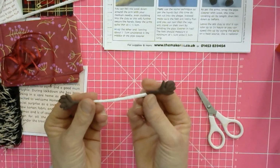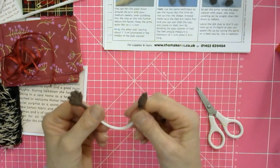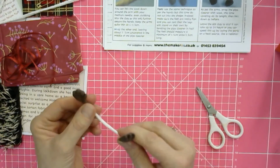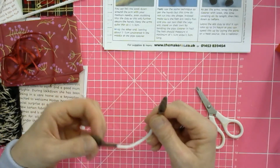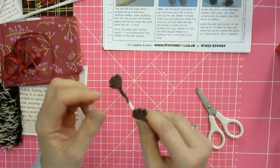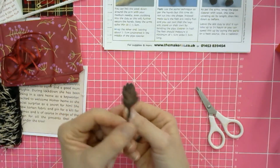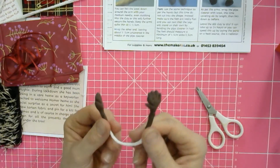If you imagine you have them facing, you can probably manipulate them so that the thumbs are up in the right way and the hand is the right way round. So you might have to just mold your pipe cleaner around a bit, but you can even do this later still, because you can put a twist into the pipe cleaner. And that's basically your little set of hands done. And all you need to do now is put them somewhere safe to dry.